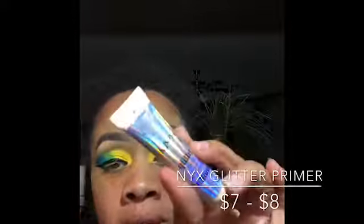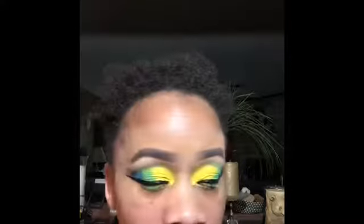So I love this NYX glitter primer. My favorite glitter is gonna be from Glow Up Academy, and I also like Snob glitters as well. I was debating on those two, but I went with this one, this blue shade.